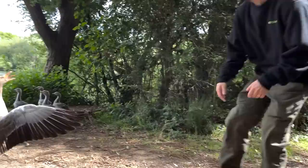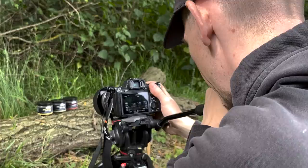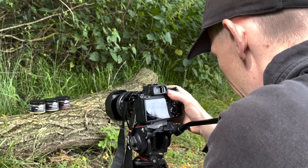Behind the scenes here. Getting the right shot. Getting the right angles in, mate. We do a multitude of different shots.